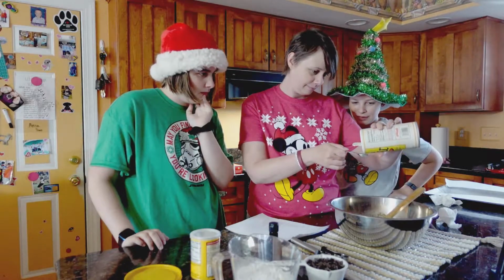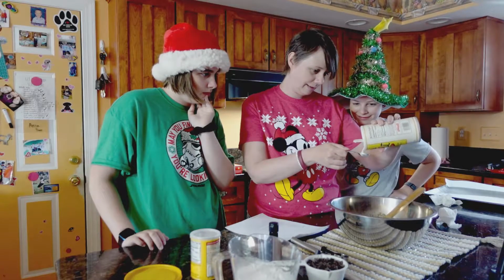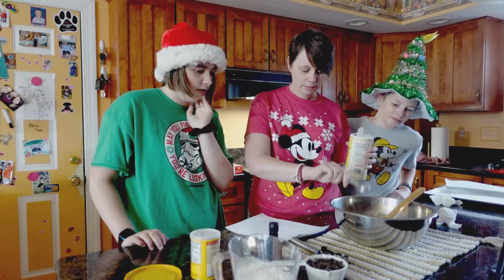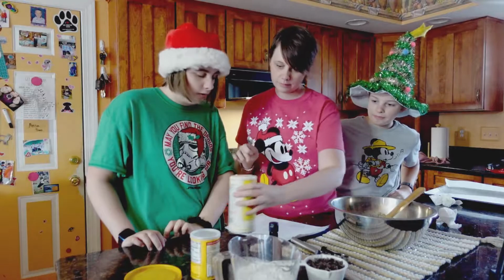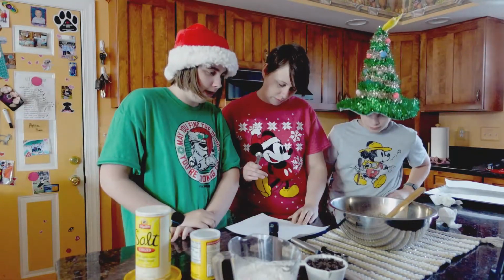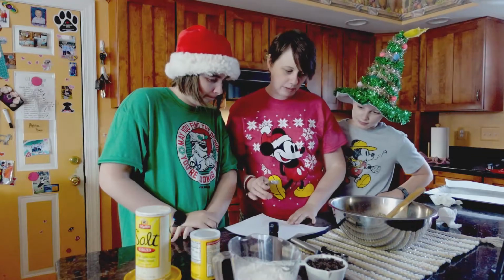Well, no. Eventually. Can't wait to taste these cookies. I think kosher salt's like the chunky salt. The big chunks like Ghirardelli uses. Oh, okay. Maybe. That's sea salt. No. Okay, hold on. All right, so now we have everything in there that we need.